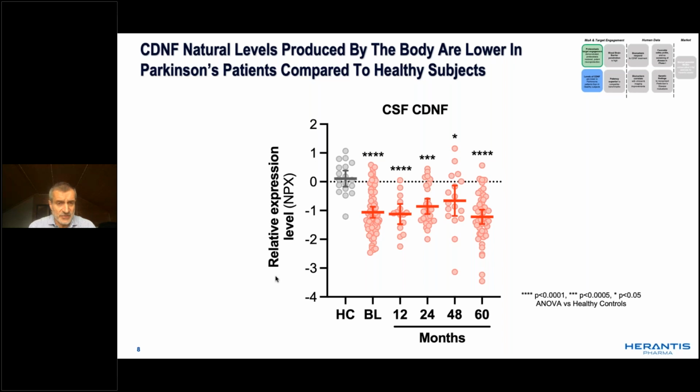Another key piece of information that we've generated recently is the levels of CDNF in healthy individuals versus Parkinson's patients. And that's what we see in this slide. On the y-axis, we have the levels of CDNF in the cerebrospinal fluid, so around the brain. And then on the x-axis, we have different groups of patients and measured CDNF in those patients. So in fact, the HC here, that's healthy individuals, healthy controls, and we can see that CDNF levels there are normal. But then everything to the right of that, all the red plots, that's different time points in Parkinson's patients, and we can see that the CDNF levels are dramatically lower than for healthy individuals.